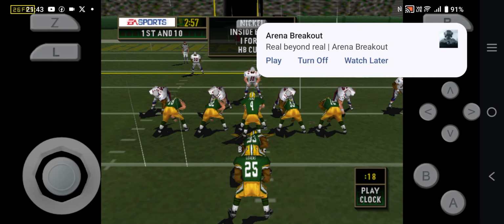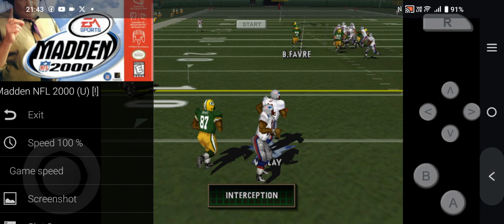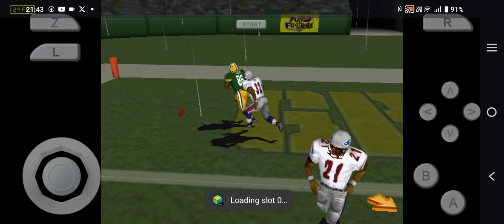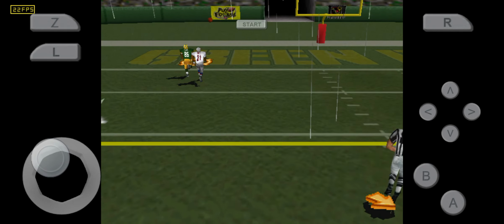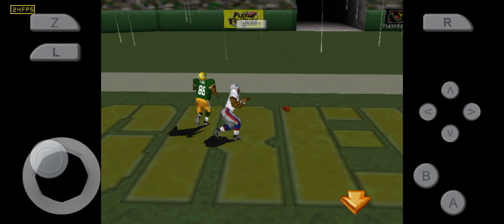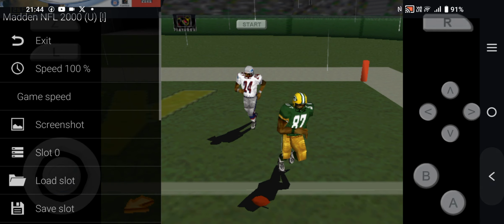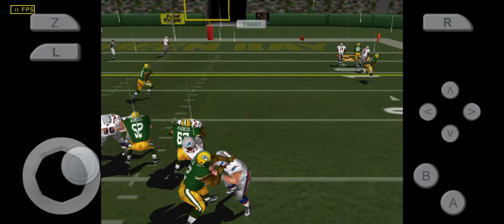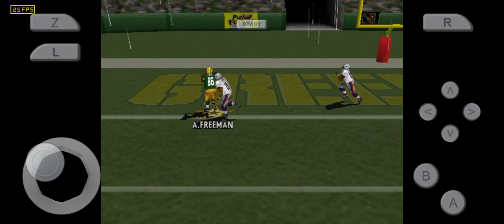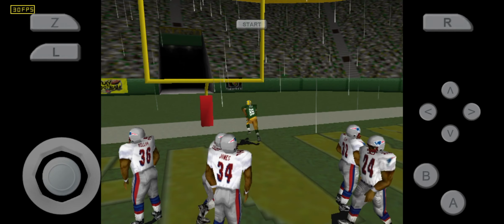Three wide. Throws right. The pass. Back to pass. Throws left. Throws left. Back to pass. Throws left. Throws right. Back to pass. Throws right. Back to pass. Throws left. Pass. Touchdown.